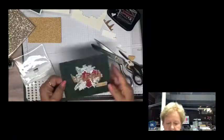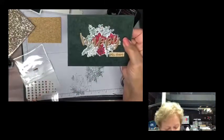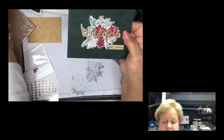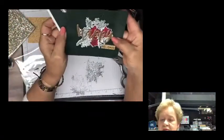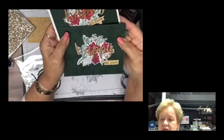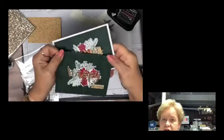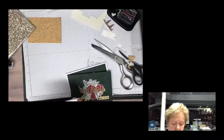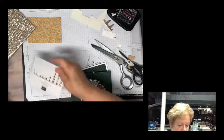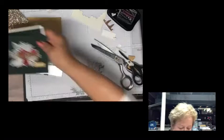All right, so there we go. So this one has the gilded gems, and this one has the pearls. So same card, just a little bit different. And now I have an alternative to show you very quickly. Okay, let's put that away so it doesn't get lost.